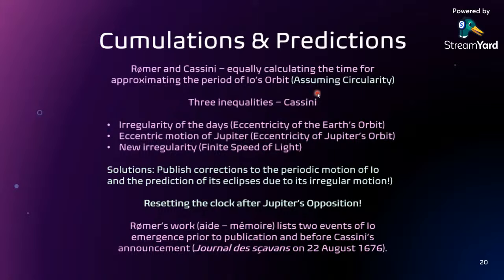So there had to be publications made all the time to republish the periodic motions of Io, the orbital period of Io, and its prediction of the eclipses. That means you're having to reset the clock after Jupiter's opposition because of those irregularities. So they really had to start off new with a whole different set of tables, working from the previous tables, because they didn't fully know these irregularities in the orbits of Io and Jupiter. But we do have that publication.